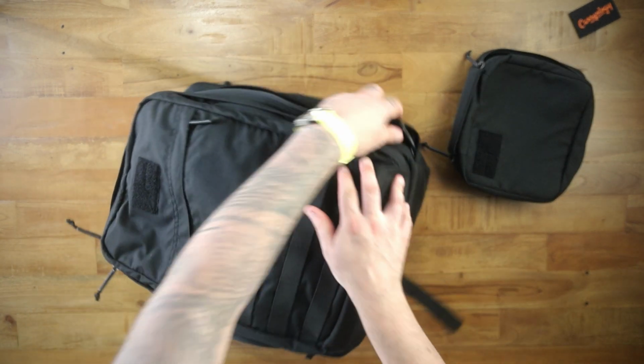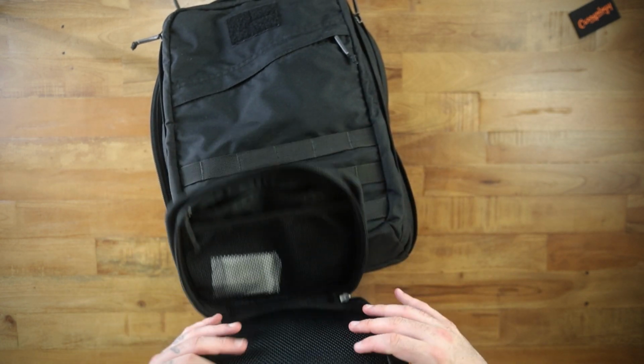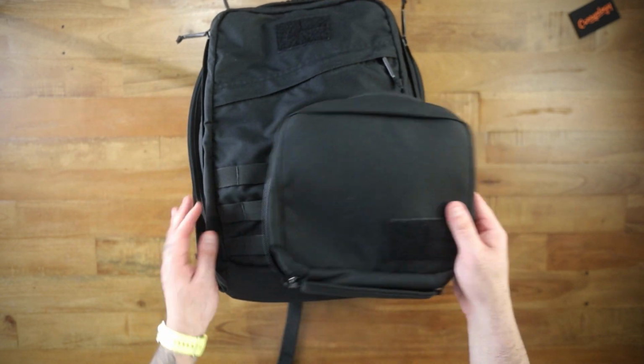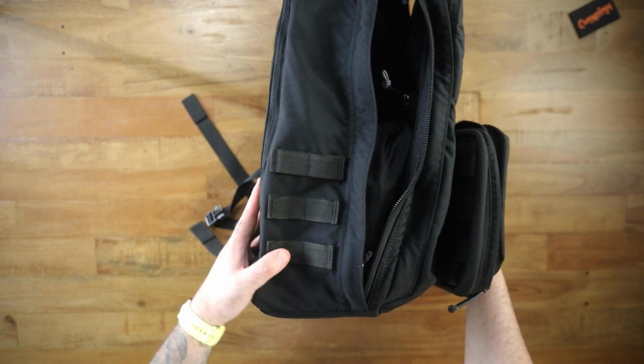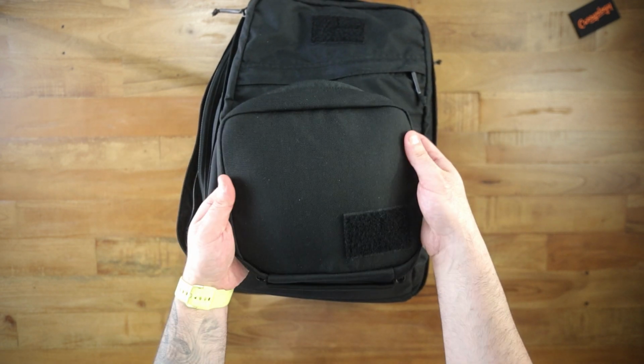Let's zipper back up and finish everything off. Oh, I was gonna say, this is the field pocket from GORUCK, the GR2 field pocket. If I wanted to travel with this bag a lot, I'd probably attach this onto the front here and give myself a little bit of Cartman-ish. But then it would probably give it another, whatever this is, 3 liters of space.